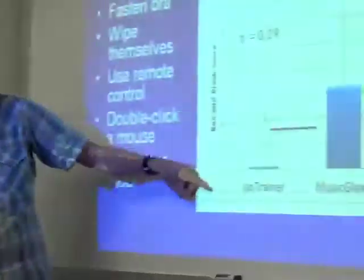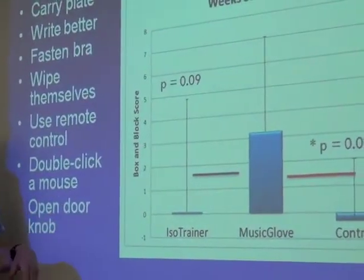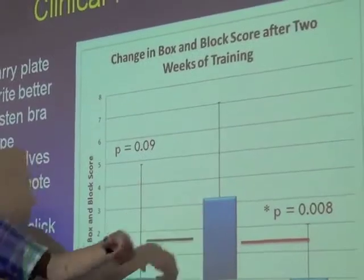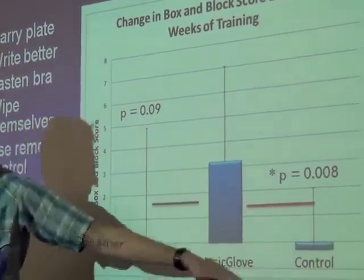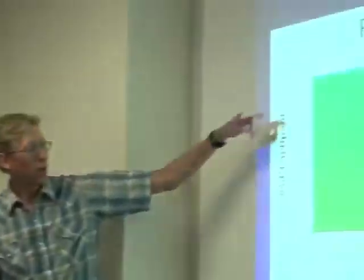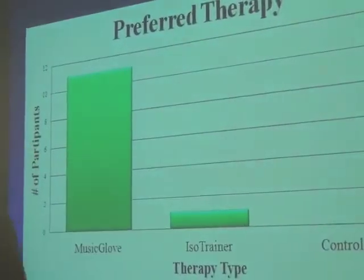And when we compared it to, this is conventional therapy with a therapist. This is the number of blocks you can pick up in a minute. This is actually the change in that score. So with the glove, you were able to pick up three more blocks in that minute, whereas the control therapy didn't really benefit anyone. So again, we were a little bit better than traditional therapy. And here, 11 of the 12 preferred this strongly. This person didn't like it because he couldn't quite make the grips. So we had a different device that he preferred a little bit more.